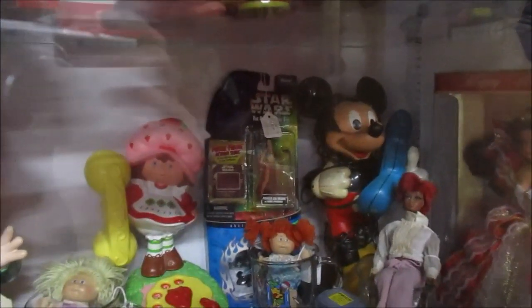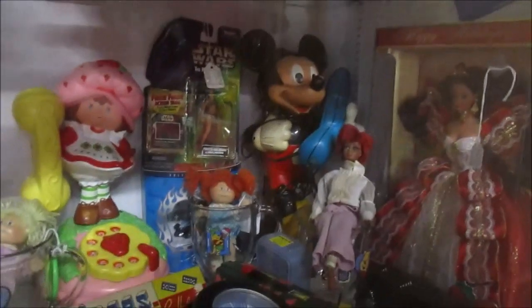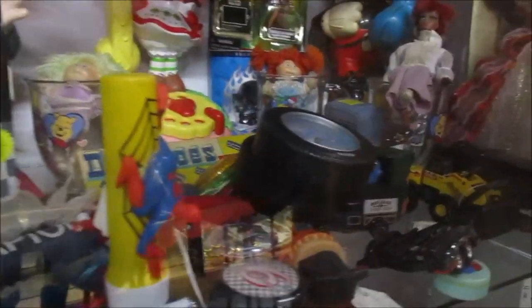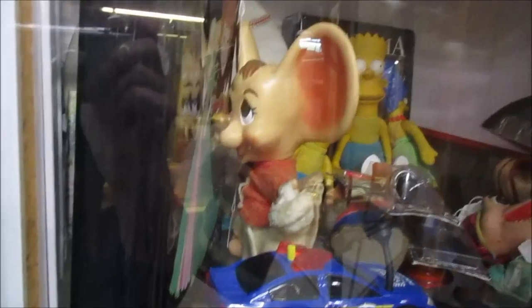An old Slave Leia doll in the back. I don't know if you guys can see that one because of the plastic. Some old phones, the Mickey Mouse phone. A really awesome Strawberry Shortcake phone that I've never seen before, but I really want. An old holiday Barbie. I had a bunch of those too. Oh my god, that freaking mouse. Like, somebody in my family had that, or I don't know. I recognize it though.